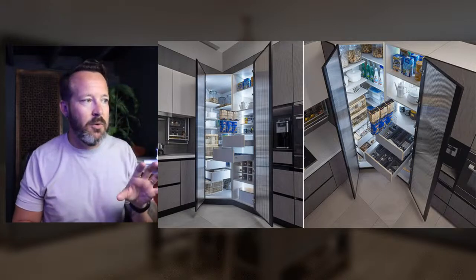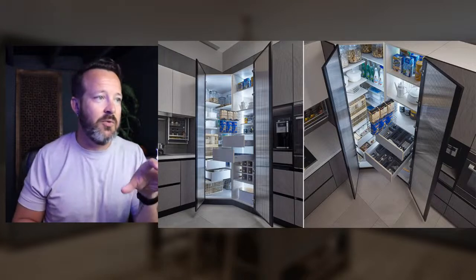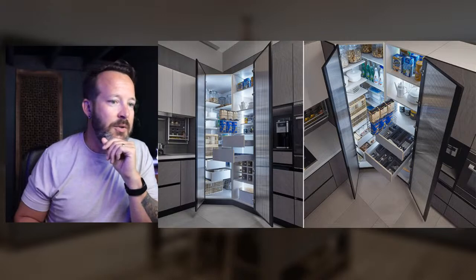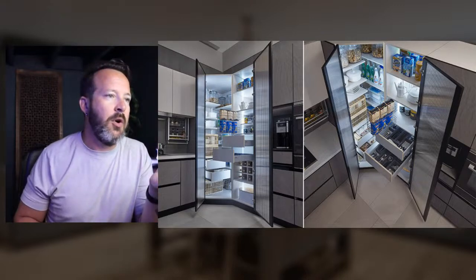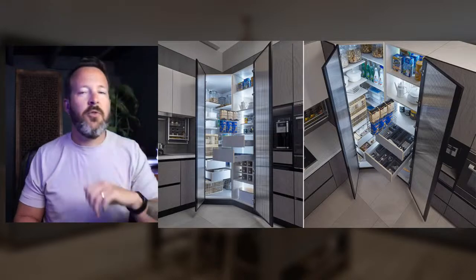You need a lot of room for something like this. It's got to work for your particular kitchen. But something like this, I think, is really cool with a ton of storage. So, you know, to each his own, whatever works. I think those doors are pretty cool. Lots of different ways to do a kitchen.